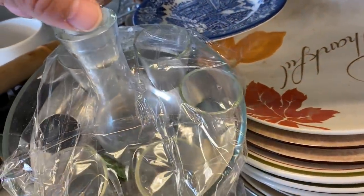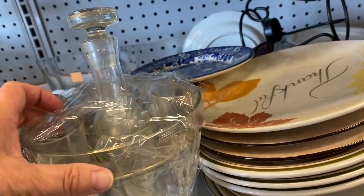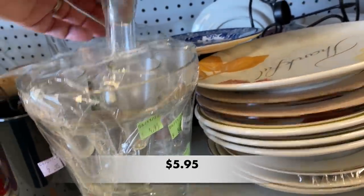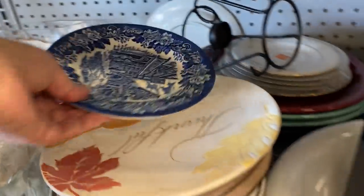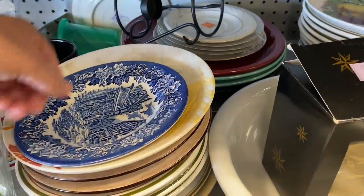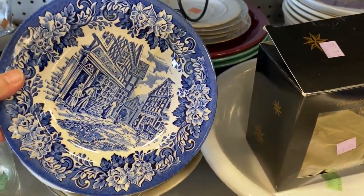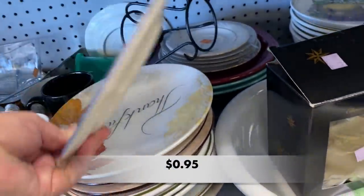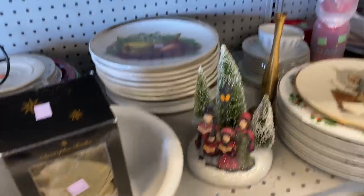This bar set was interesting. It looks as if it's all packed together in there, a decanter and some type of glasses. And I found this piece of transferware. It had a beautiful picture on the front. That blue and white is really in. Unfortunately, that piece had a crack.